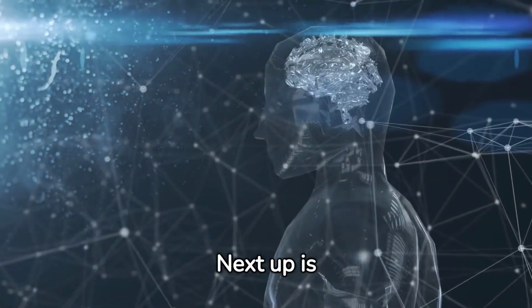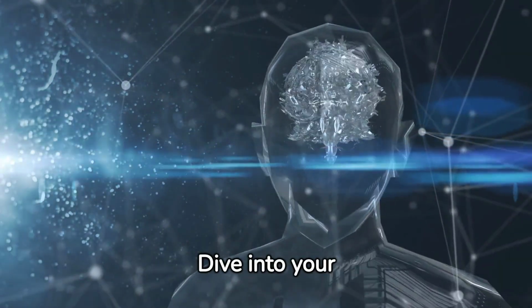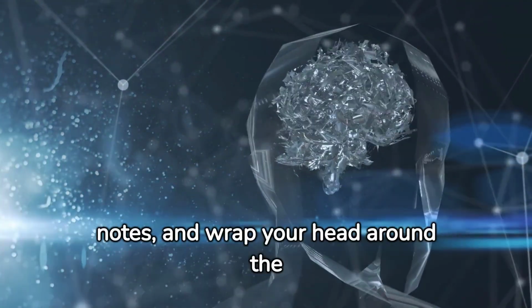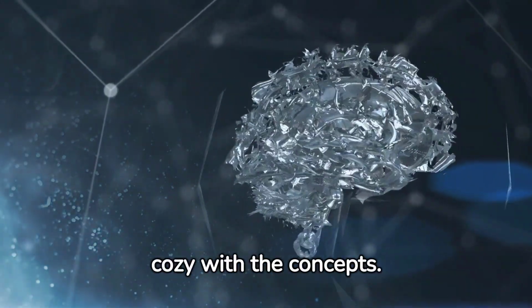Next up is understanding. It's like turning on a light bulb in your brain. Dive into your books, jot down notes, and wrap your head around the big ideas. It's all about getting cozy with the concepts.